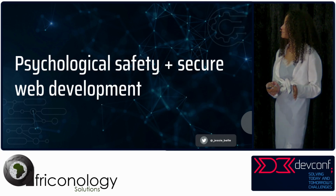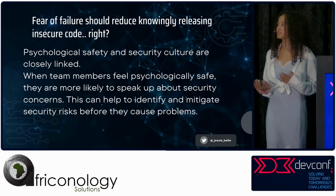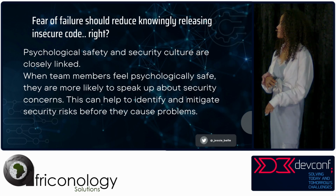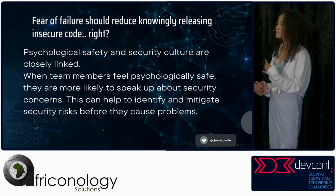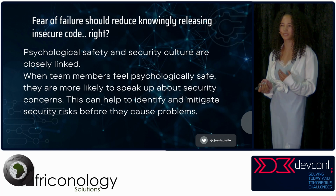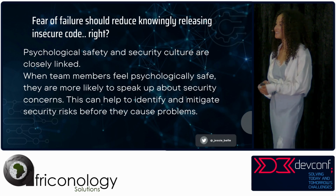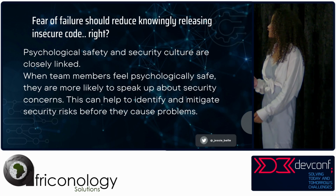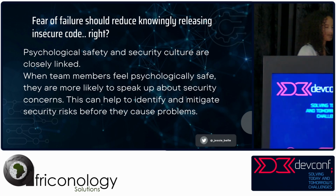Psychological safety and secure web development. So if we have fear of failure, that should reduce people knowingly releasing insecure code. Not quite. We actually find the opposite, that when there's a culture of fear within engineering, especially related to security, people are less likely to speak up about mistakes that they've made, and they end up trying to cover them and not necessarily feeling comfortable to ask for help. So where a mistake could have been mitigated or completely avoided, that person didn't necessarily flag it out of the culture of fear that you have. So making sure that team members feel psychologically safe, they'll speak up more, and this can help you to find and mitigate those risks sooner.